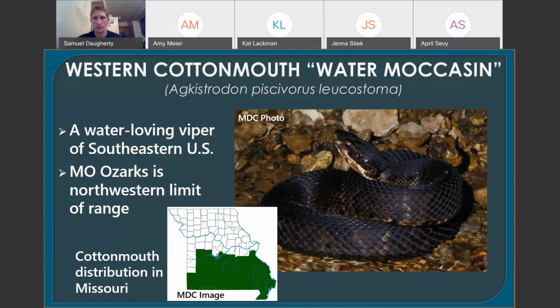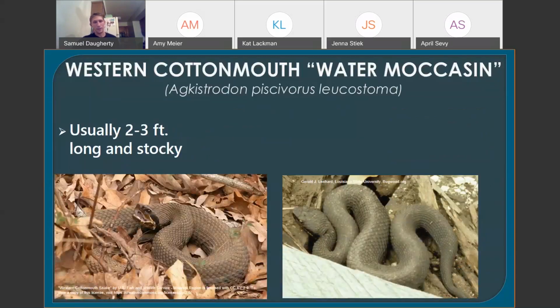That said, the Ozarks aren't great habitat for them. So they're generally kind of rare. They occur sporadically, not nearly as common as they are in places like Louisiana or Florida, where they're just everywhere. Like vipers, they're pretty stocky. They're fat. They're not very fast.